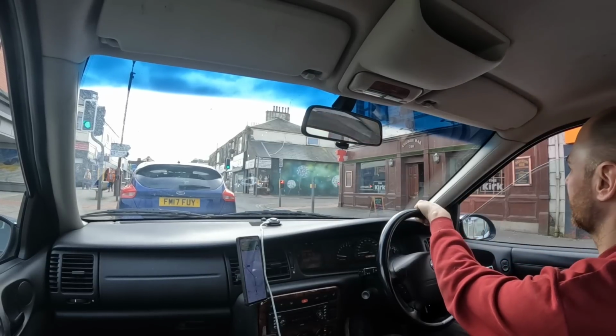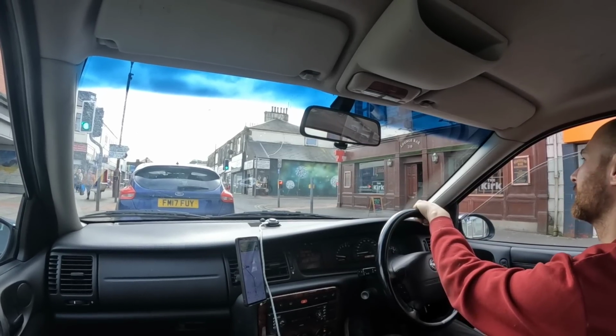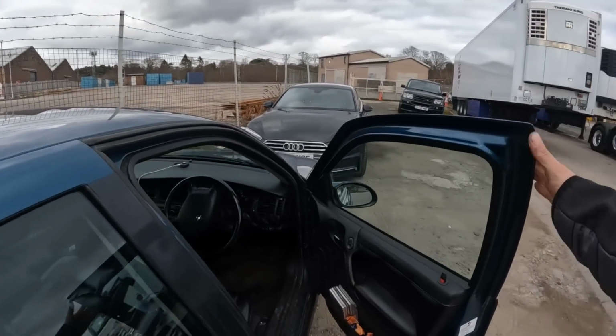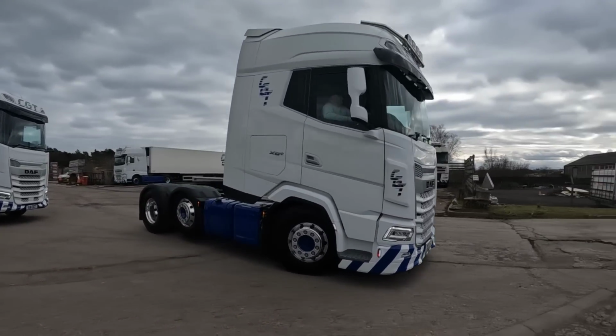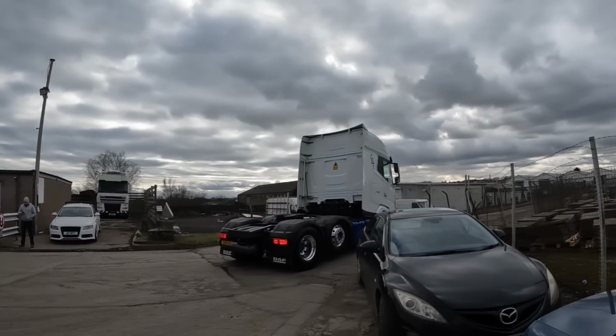Buses causing hold-ups and congestion with the look of it. If you ever wondered what I do for a day job, then this is part of it. I'm doing a photo shoot in a couple of trucks for Truck and Driver magazine, here with the Vectra. Couple of very smart new DAFs, XG and XG Plus in Kirkcaldy.